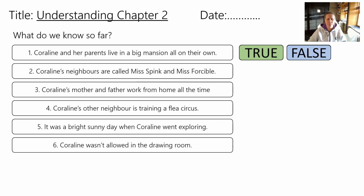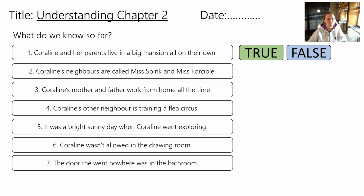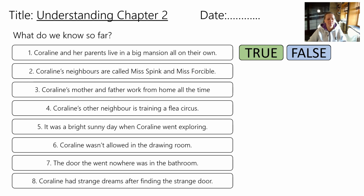Okay, number 6. Coraline wasn't allowed in the drawing room. Is that true or is that false? Write down number 6 and write true or false. Number 7. The door that went nowhere was in the bathroom. Is that true or is that false? One more. Number 8. Coraline had strange dreams after finding the strange door. Is that true or is that false?